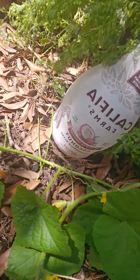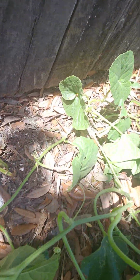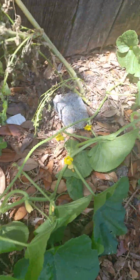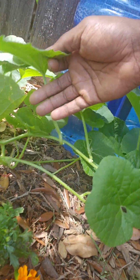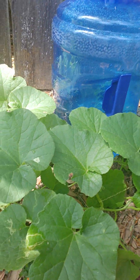This is one of them, and as you can see, it's flowering. A bunch of male flowers. That's usually how it goes. A lot of the male flowers come first. I'm waiting on that female flower. Hopefully I don't have to hand pollinate it. That's why I got some more marigolds right here, so hopefully the bees come in and do their thing.